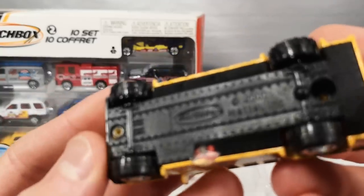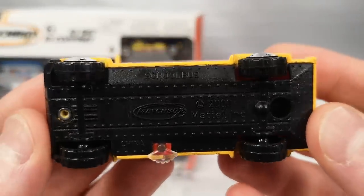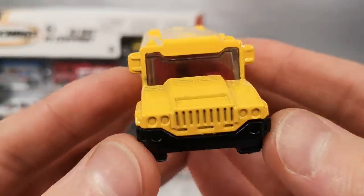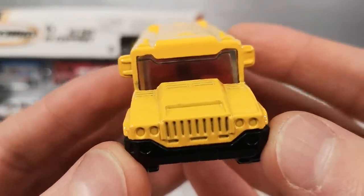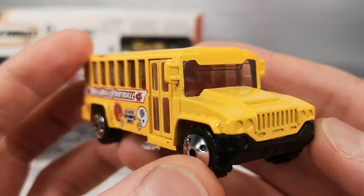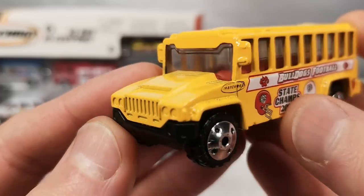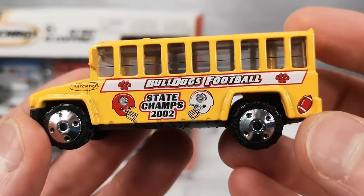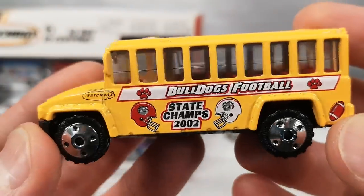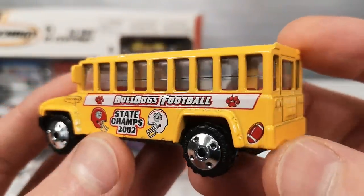Then we got the Hummer school bus. Well, it's called that. Not that I call it that, but generally it's called that because it has this Hummer style front end. Bulldogs football state champs 2002. It's also USA exclusive.